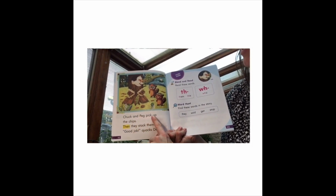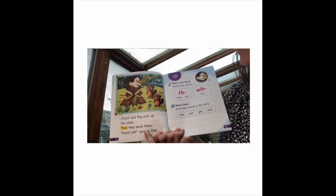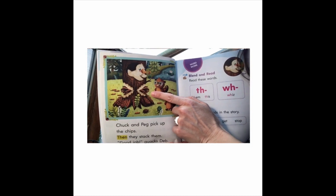Chuck and Peg pick up the chips, then they stack them. Good job, quacks Deb. Did they fix it? I think they did.